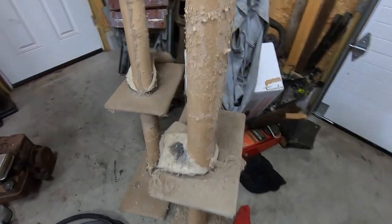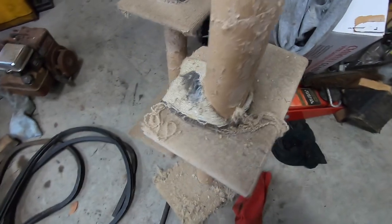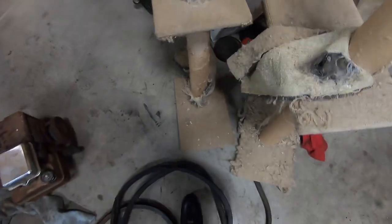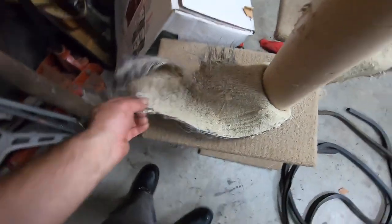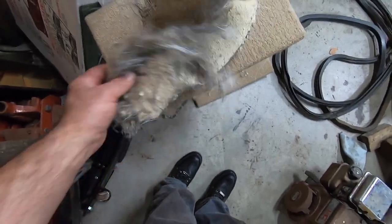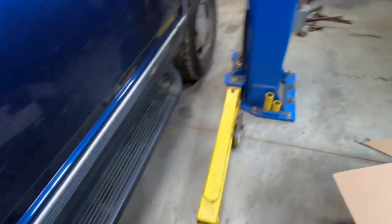That's the next project. My cats are insane. They busted the thing in half and they ripped all the friggin'... This has been a few cats that have been at this, but I gotta cut all that off. Crazy little guys. Alright. Back over here.